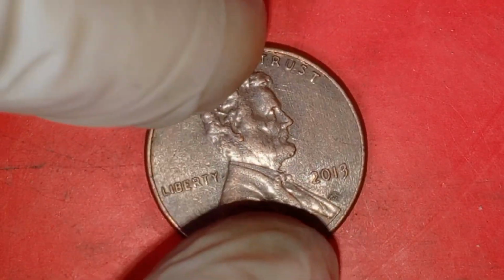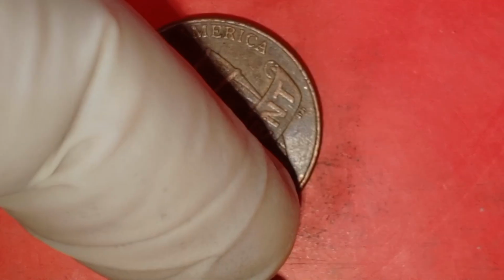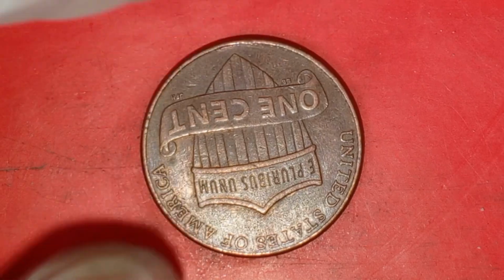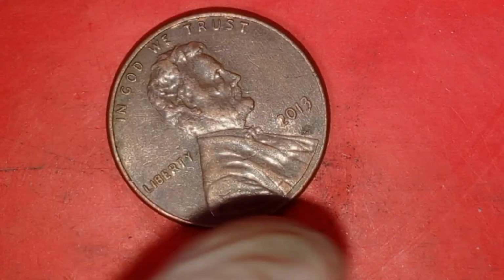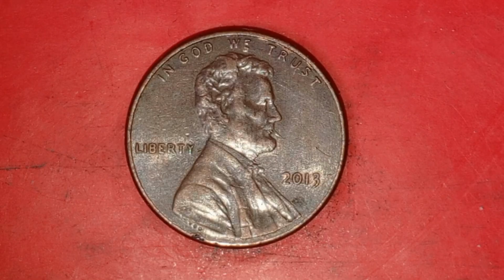2. Examine the word Liberty. Another area where you can spot the doubling is in the word Liberty on the obverse of the coin. The letters may appear doubled, especially on the edges. 3. Use magnification. Sometimes the doubling is so small that it's hard to see with the naked eye. Using a magnifying glass or a jeweler's loupe can help you spot the subtle doubling that makes the coin valuable.